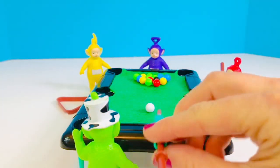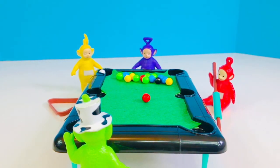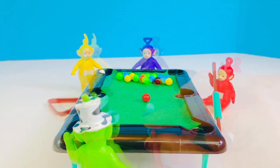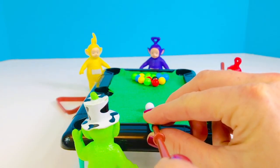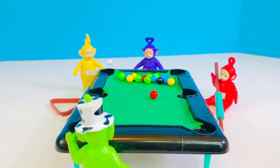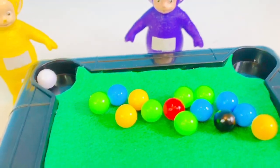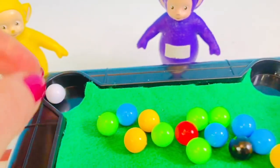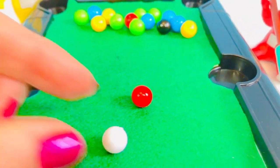Now Dipsy can break. Oh my goodness! Did you see that, Tiny Fans? Let's watch it back in slow motion. I hit the white ball. It bounces back and then into one of the corner cups. Wow, that was a pretty neat trick. I definitely didn't do that on purpose.